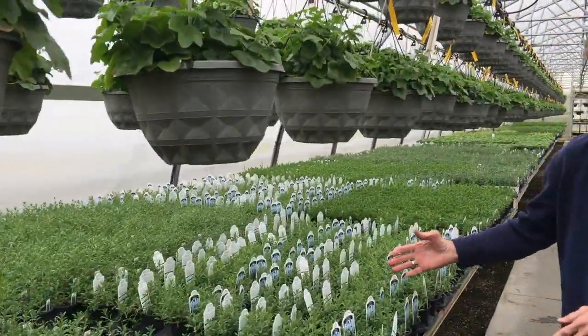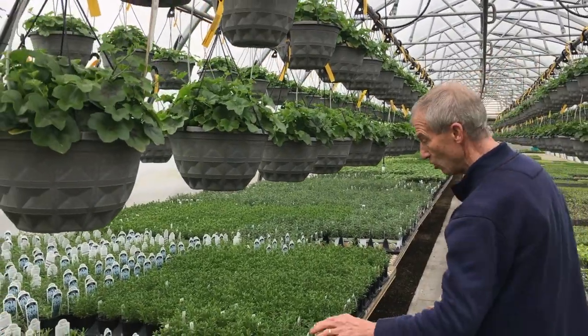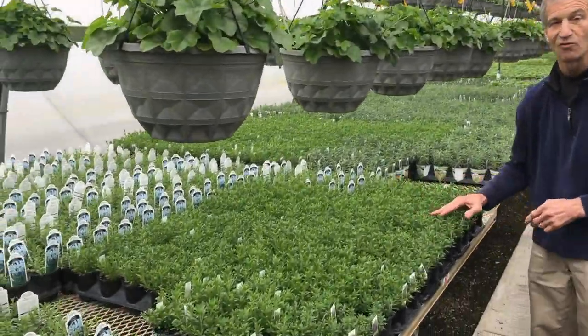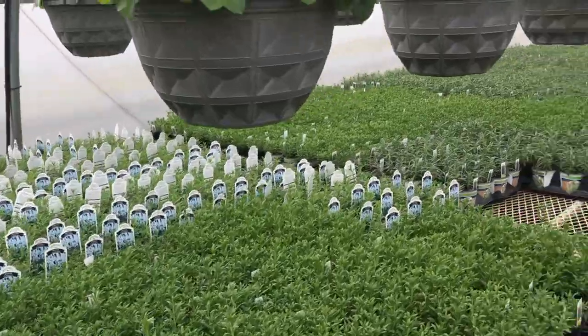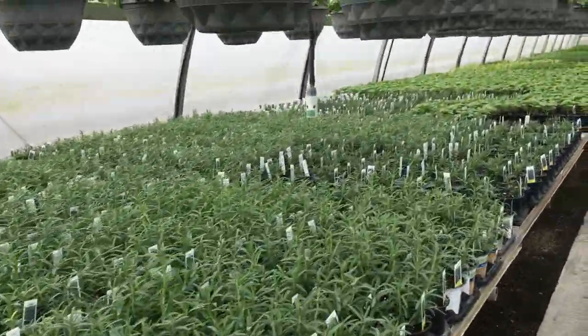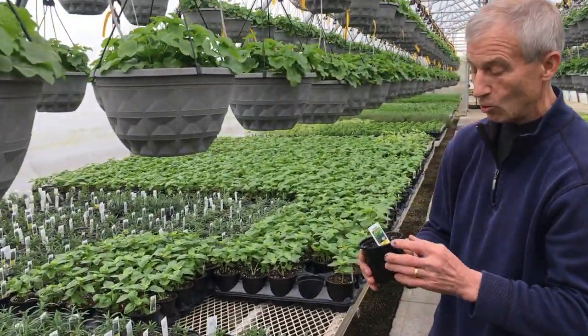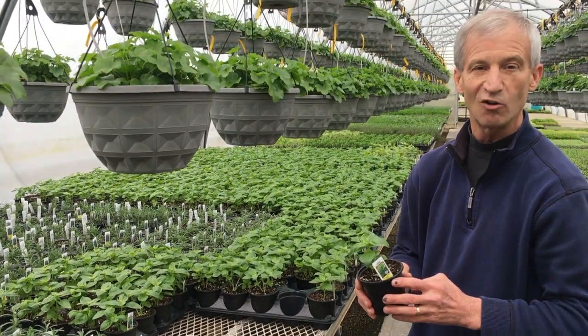Moving on down through, you can see plenty of herbs. We have lavender, several different types of lavender. We have rosemary. Moving on down, basil. The basil is coming on quite nicely. I love basil, I love herbs.